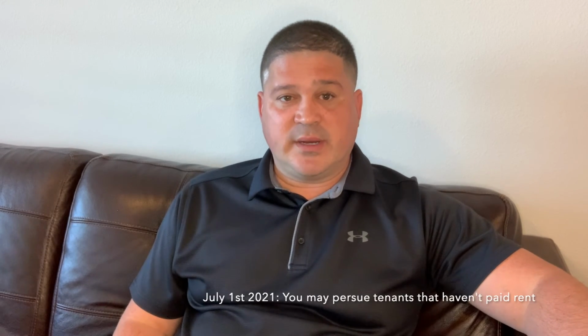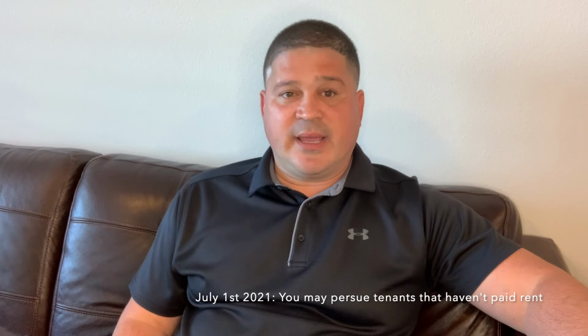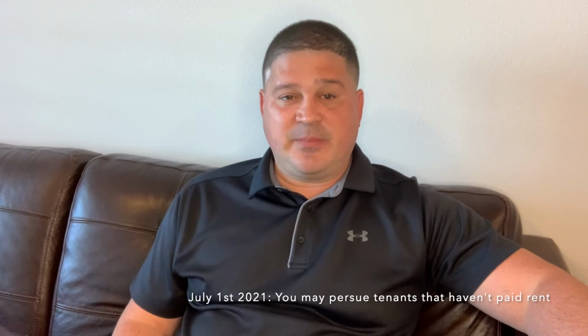If you choose that option, obviously you'll get 80% of the rent, and that's an application that you probably would want to submit soon. But you also have the option of just waiting to the end of this moratorium, because as of July 1st of 2021, you will be allowed to go ahead and pursue the tenants that have not paid you rent and actually sue them for the full amount of the rent that has not been paid instead of just receiving the 80%. So you kind of have an option.